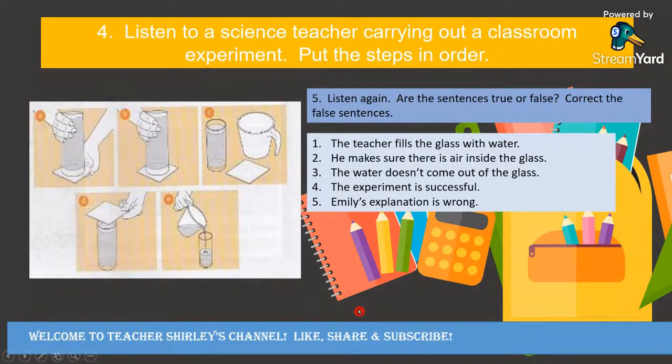The reason the water stayed in the glass was because the air pressure outside of the glass was greater than the air pressure inside. Okay, everyone get the answer? If you didn't get the answer, you can replay the recording. Okay, so now let's check the answers.